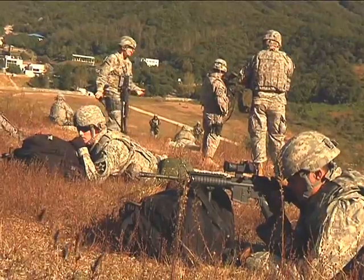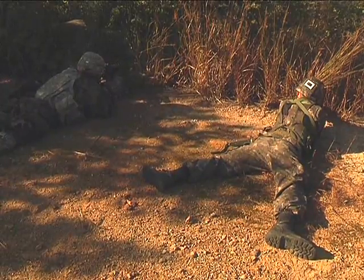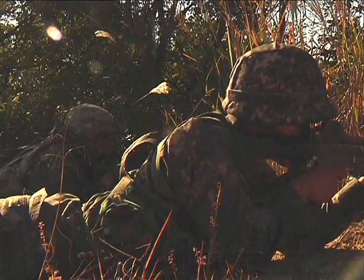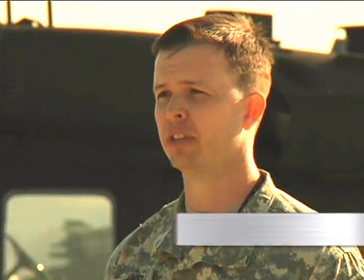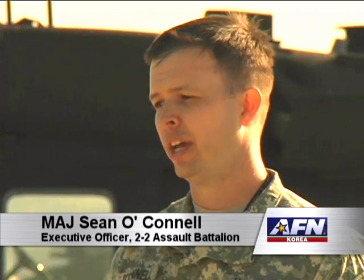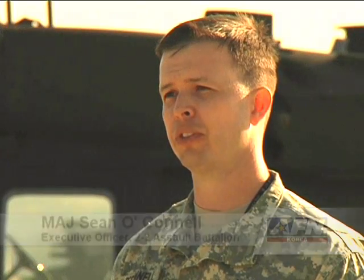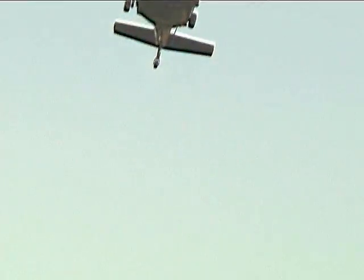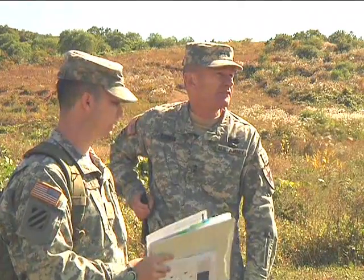The ROK Army personnel remain sharp and focused throughout the training, and there are many benefits. The biggest one is giving speed, surprise, and mobility to the ground task force commander, and exercising this with our ROK units is a great training benefit, because the more we do it, the better we get.